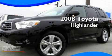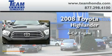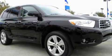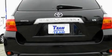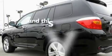This is a 2008 Toyota Highlander. It features a 6-cylinder engine and an automatic transmission. Its top features include dual power seats, cruise control, heated side view mirrors, leather seats, a rear spoiler, a security system, roof rails, a low tire pressure indicator, a rear parking aid, and this vehicle has fewer than 50,000 miles on the odometer.